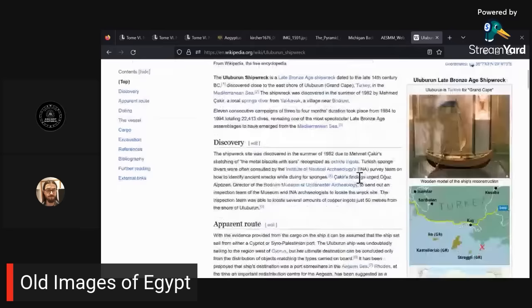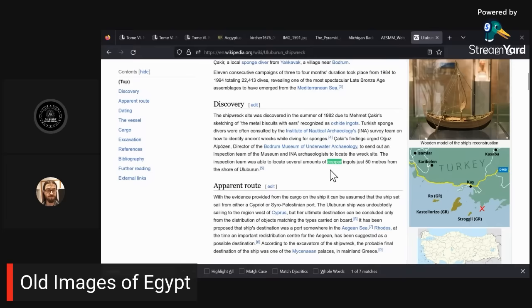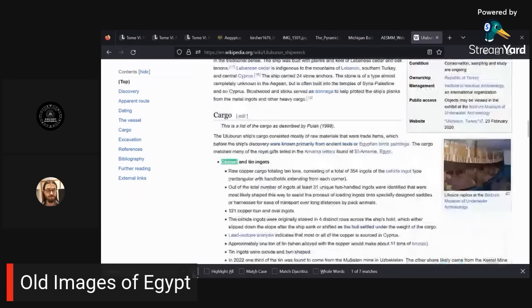Now, the inspection team was able to locate several amounts of copper ingots just 50 meters from the shore. Is that the only mention of copper? No. So we've got copper and tin ingots that were found, raw copper, 121 copper bun and oval ingots. And then apparently their analysis indicates that it's sourced in Cyprus.